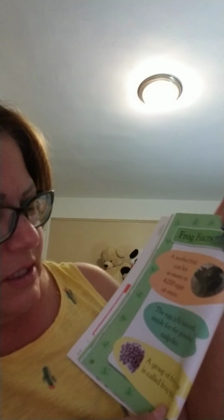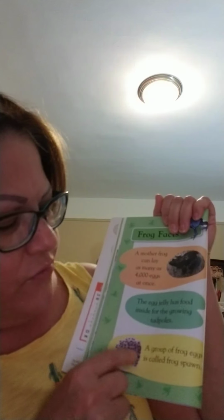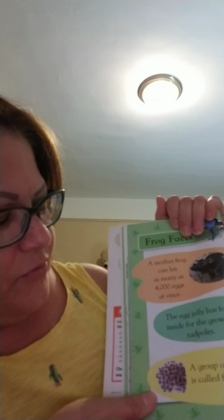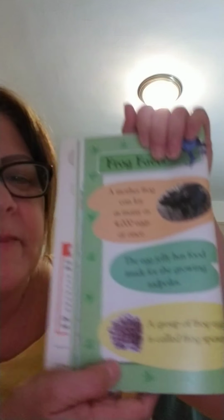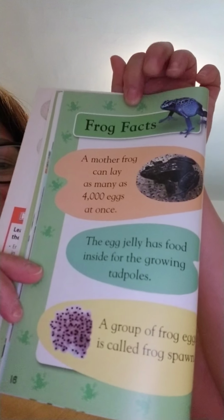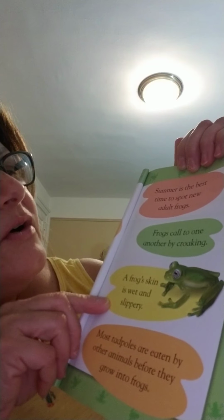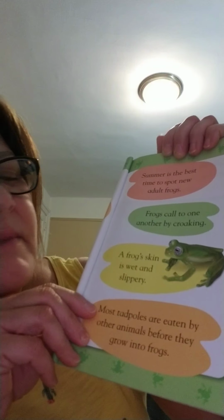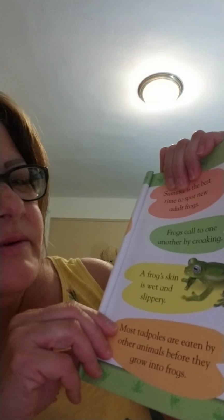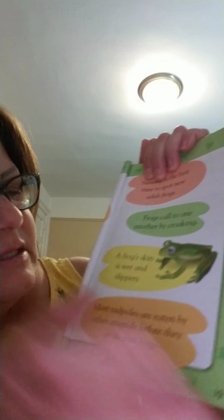A group of frog eggs is called frog spawn. They are called frog spawn when there's a big group of eggs like this one. Okay, get them right there. These are the frog spawn, when they're in groups. Summer is the best time to spot new adult frogs. Frogs call to one another by croaking, like they make loud noises. A frog's skin is wet and slippery. Their skin is very wet and slippery.